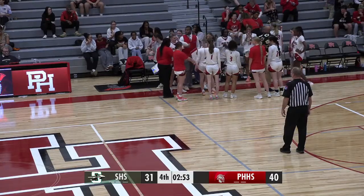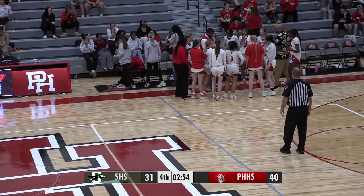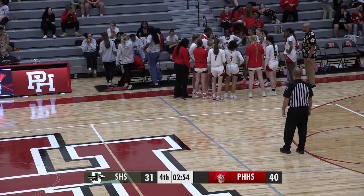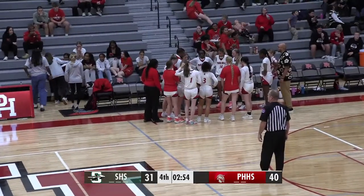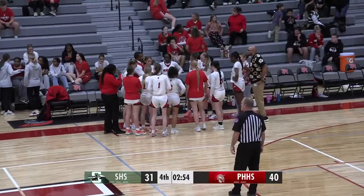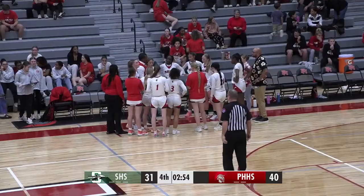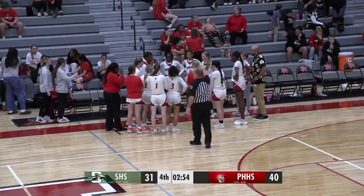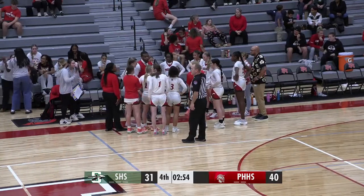So Trojans coming up explosive on defense, and we've seen the transition game work out really well there. And if you go back and look at this game on the stat sheet, I think you will see points off of transition are going to be pretty big for the Trojans here tonight, as they've been able to capitalize on some miscues and just really good defense to help extend this lead, largest of the night here as we move into this 4th quarter.